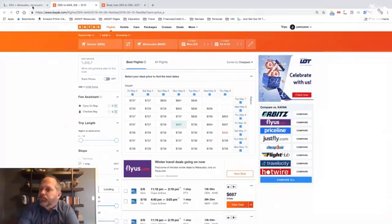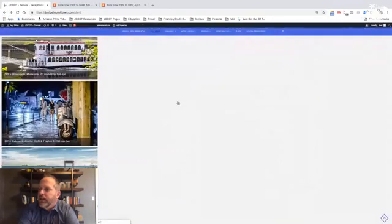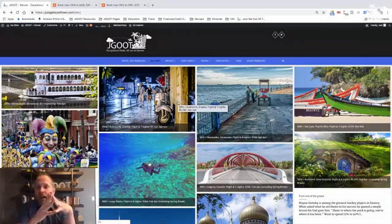So another common thing that I get is, how do I find a trip to such and such a place? The big thing to know is this is not like a Travelocity or not like an Expedia, in that we don't store billions of different flight options.